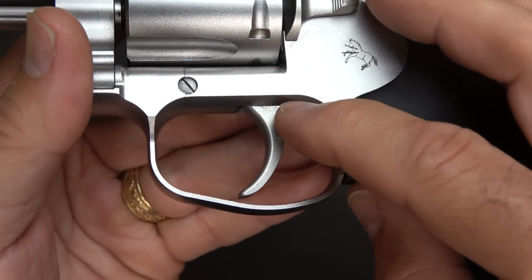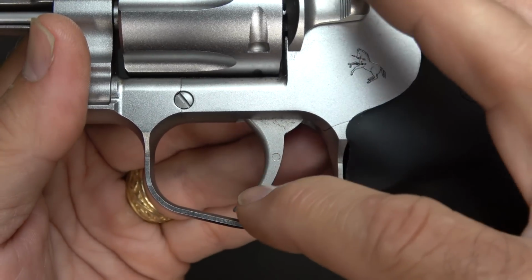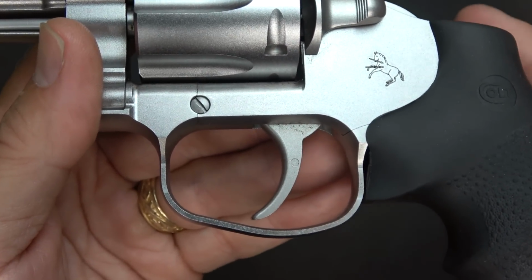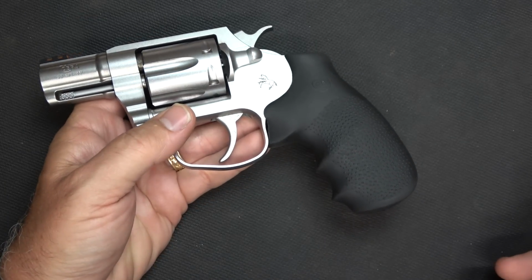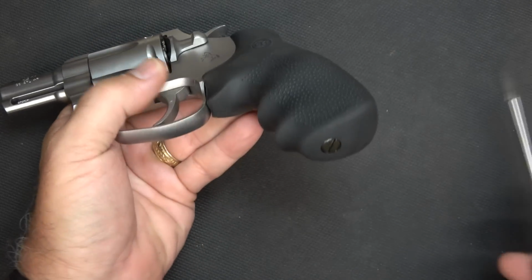Now, one thing that Colt also did was they straightened out their trigger just a little bit. It was curled in a little bit more, and they've brought that down, really to help make a consistent trigger pull. There are a lot of grip options for this handgun. I know Hogue has a number of different types, not only this, but also G10.